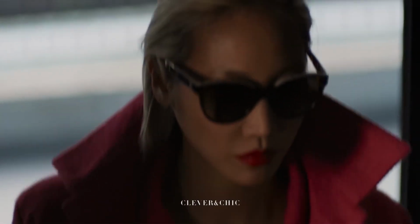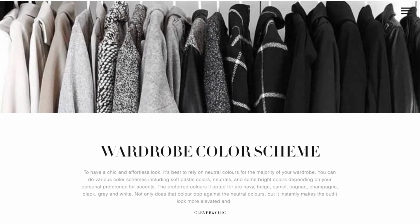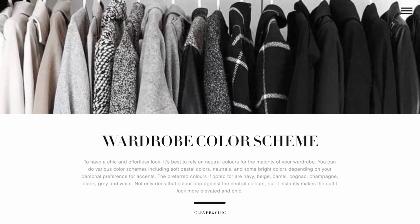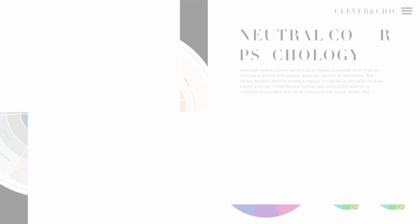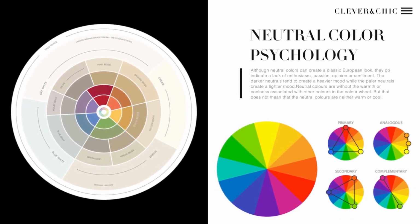Bright colors are not necessarily off limits, but should be strayed away from, as blacks, whites, and neutral tones, such as beige, grays, and navies, should be the overall color scheme. This type of color scheme is more chic, as black is the color of sophistication, seriousness, control, and independence. Although neutrals can create a more classic European look, they do indicate a lack of enthusiasm, passion, and sentiment, but are very timeless, versatile, and natural. This is because they are not located on the color wheel.